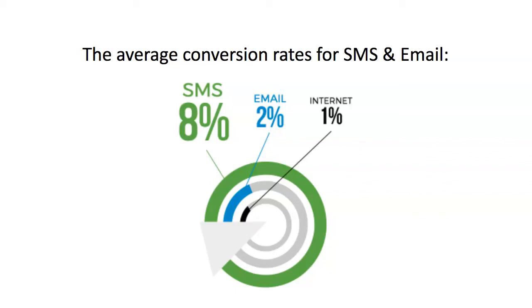Now keep in mind that these are averages, which include a lot of different scenarios, but in your case, you'll be following up with warm leads that just reached out to you. So we found that the conversion rates for SMS can be quite a bit higher than this with a system that's set up properly. So there you have it. The ultimate winner for automated follow-up is without a doubt SMS messaging. Now go forth and use this information to boost your sales to a whole new level.